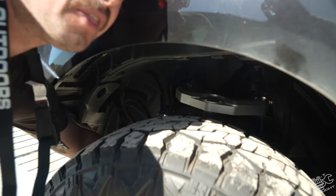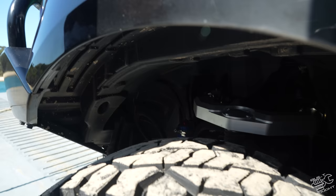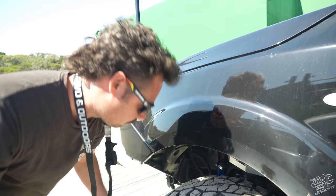Already noticed, as soon as we went on the beach, it was super soft. So I'm gonna stiffen up the shocks. There's four of us in the car. Good thing with superior shocks, a couple of clicks, and you can basically adjust it to give it more compression and dampening.